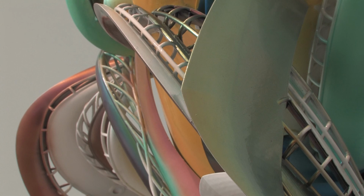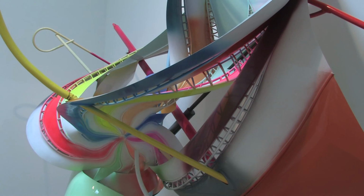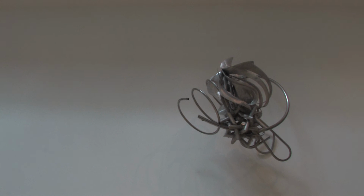Throughout the series, now numbering over 150 works, Stella experiments in a range of formats and sizes. The exhibition includes 8 variations on the theme, from a multicolored 12-foot construction to a 2-foot monochromatic form.